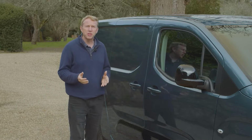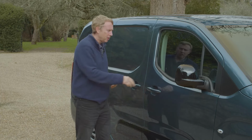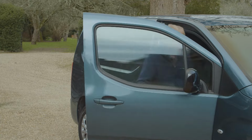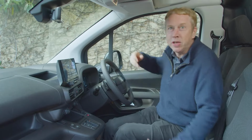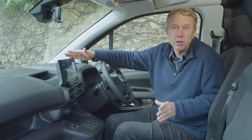The key changes made though to this updated Doblo lie inside at the wheel. Let's take a look. Now the main news here is that properly modern screen tech has arrived for this Doblo, or at least it will have, provided you've avoided base trim.